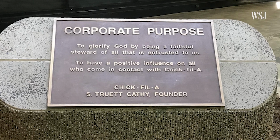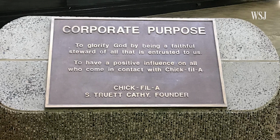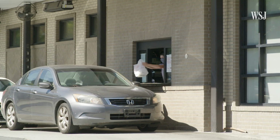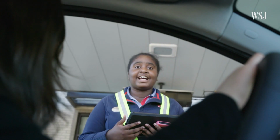When you go to headquarters in Atlanta, there is this rock with a quote from Truett that is displayed prominently that says what Chick-fil-A's corporate purpose is. It says, to glorify God by being a faithful steward of all that is entrusted to us, to have a positive influence on all who come in contact with Chick-fil-A. I do think that reflects this very higher, noble sense of company self they have. They believe they do more than just serve chicken sandwiches. Thank you so much. My pleasure. Have a nice one. Bye.